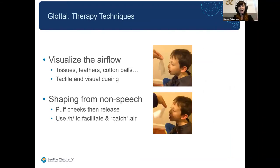Visualizing the airflow, I often do in conjunction with some of these other techniques. And this is just adding an extra layer of cueing, making it more multimodal, more sensory for the child. And it really helps it click.